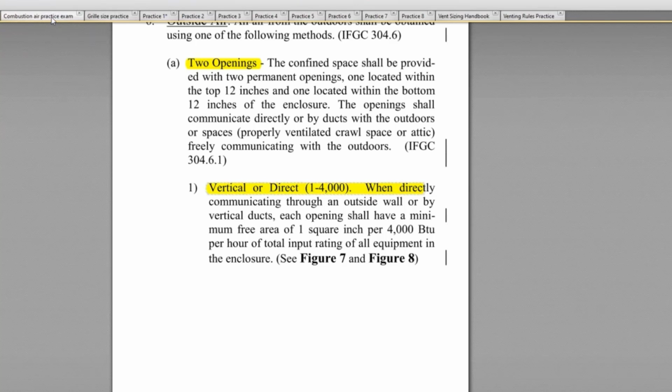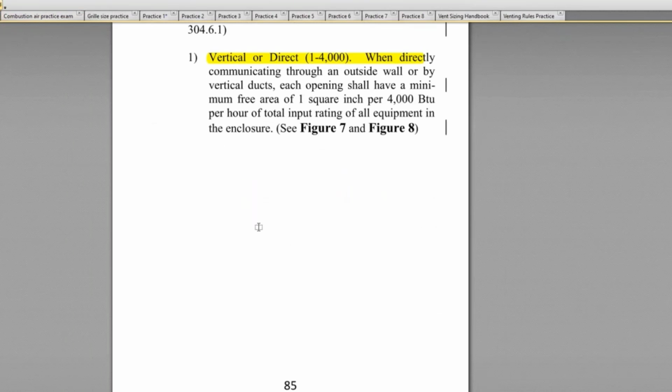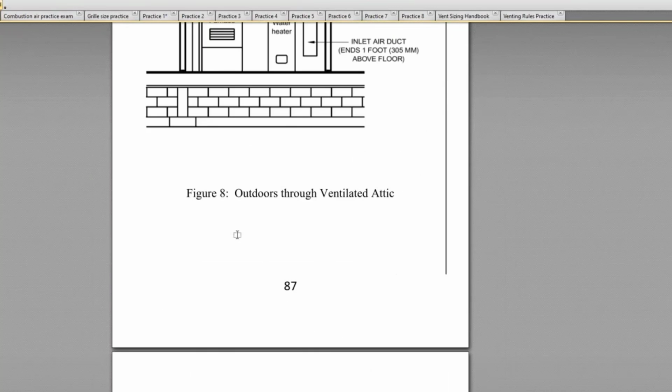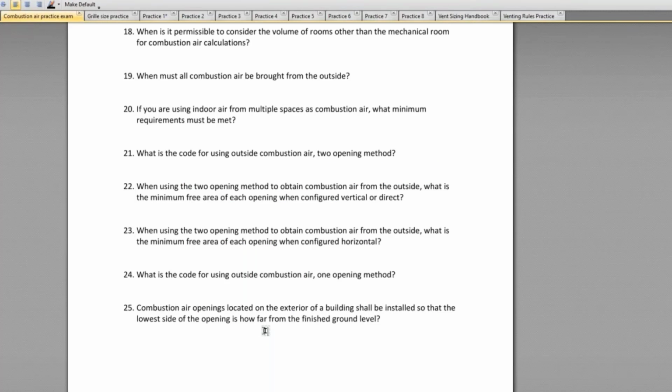All right. Let's see, 23. Is that where we're at? 23. 24, I think. Oh, sorry. There we go. 24. 1 square inch to 3,000 BTU. Also found on page 89. So if you're going to use 1 opening, you have the option to use just 1 opening, but if you do, you got to follow a different formula, and there's a few other things that go along with that, okay? So you're going to want to understand that stuff, and that way when you review the video, you'll know where to find it.